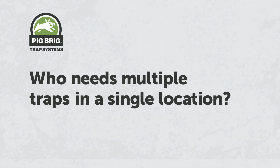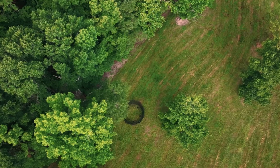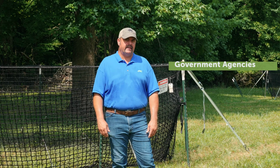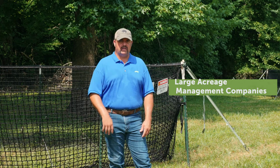So we need to answer the question of who could potentially need multiple traps in a given area. One is going to be those large acreage landowners with 500 or more acres. The second would be those government entities, government agencies, or large acreage management companies that may have to think about other places that they need to be at a given time.